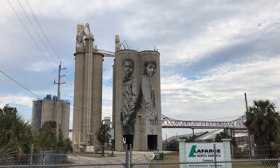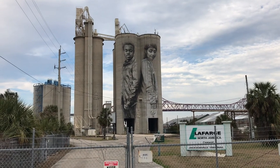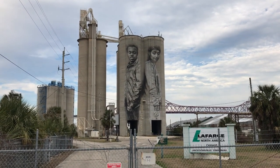And finally, this massive mural on 2041 East Adams Street was done by Guido Van Helton from Brisbane, Australia.